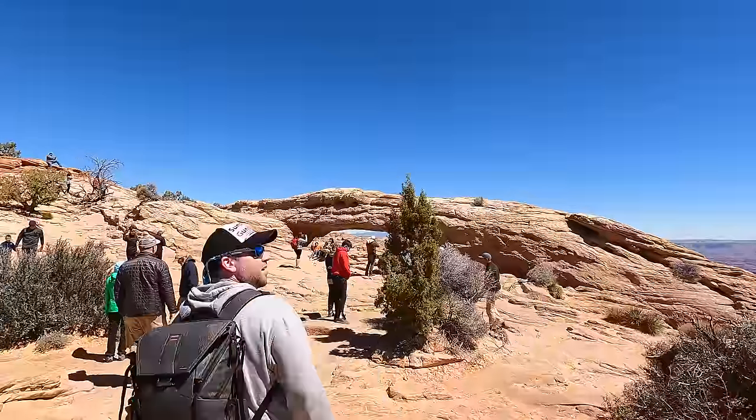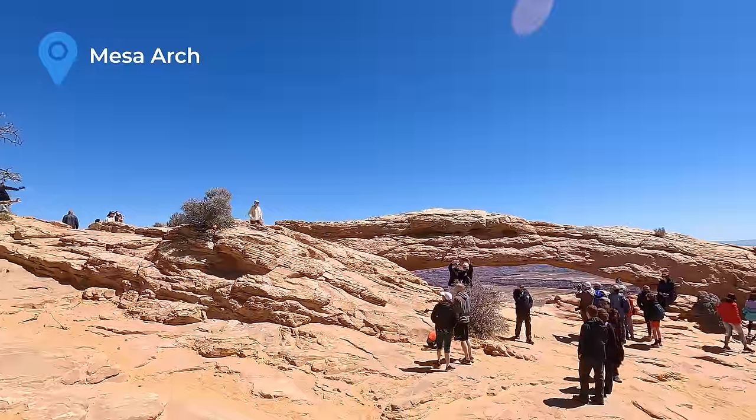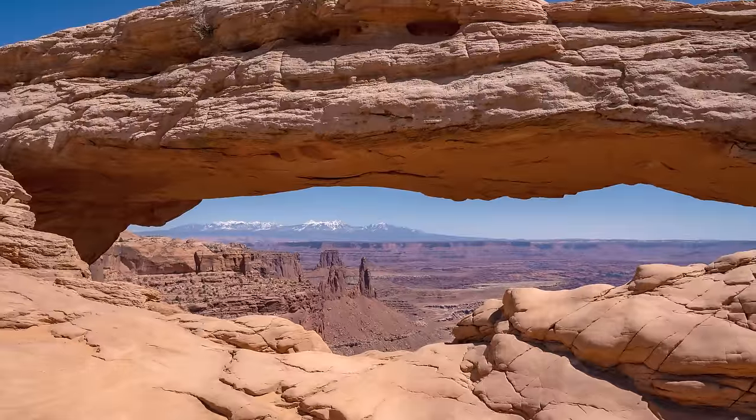We stopped to do a short loop hike to Mesa Arch, which is a cliff edge arch with views framing the canyon far below and the La Sal Mountains in the distance. It is a classic sunrise spot and you're probably familiar with this iconic image.